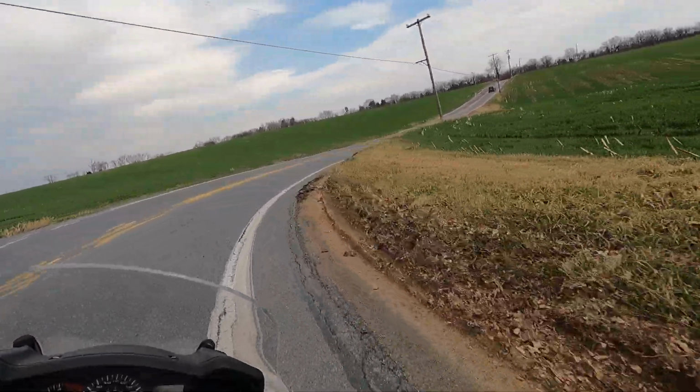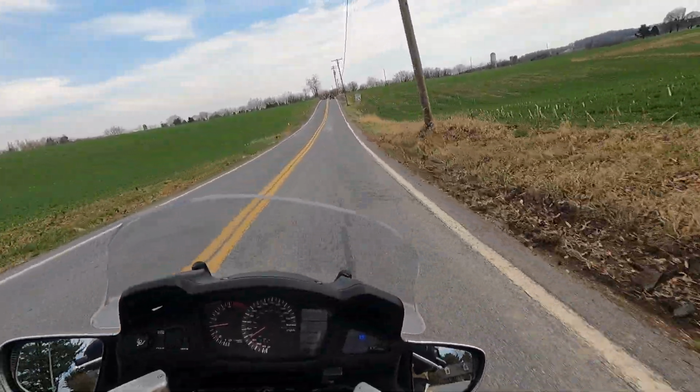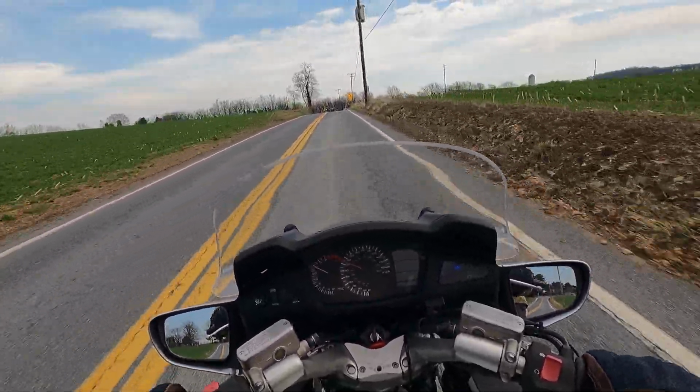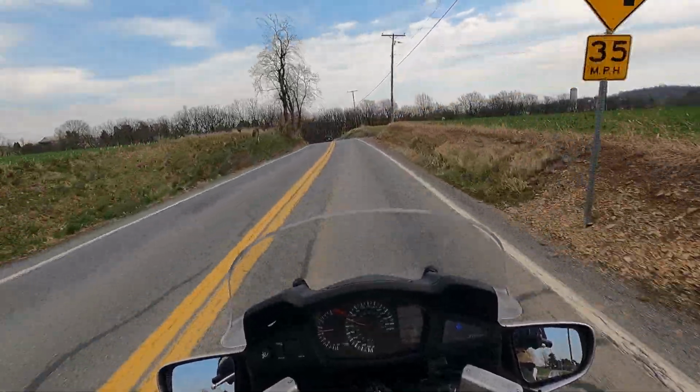Corner entry is brilliant. Hang on. Oh, that's fun.